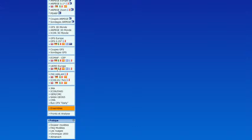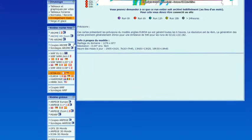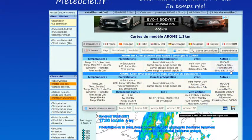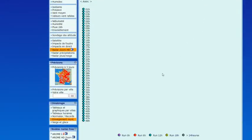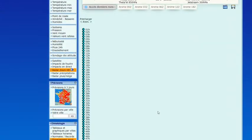So, let's see if we can get more. Where is it? No, not this one. Arome, there it is. So, let's check the color simulated infrared. No, color. There it is.